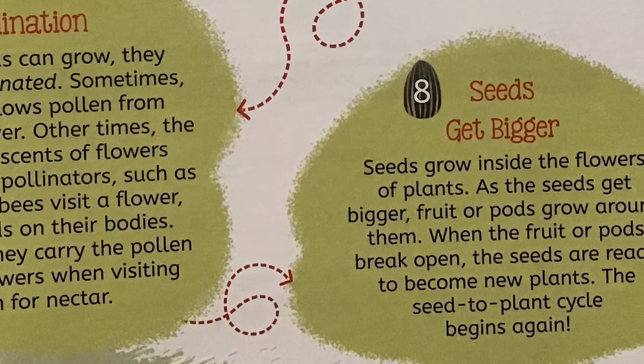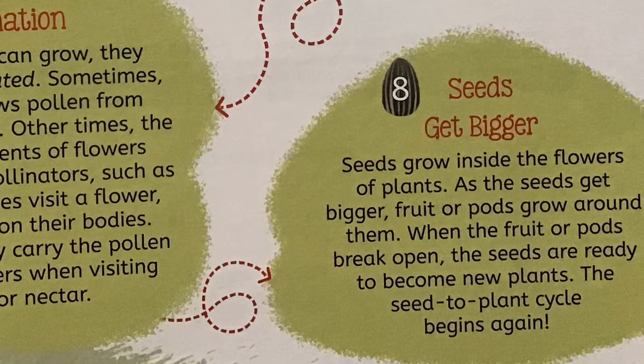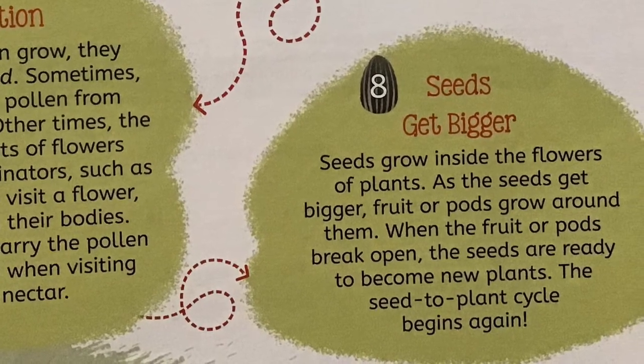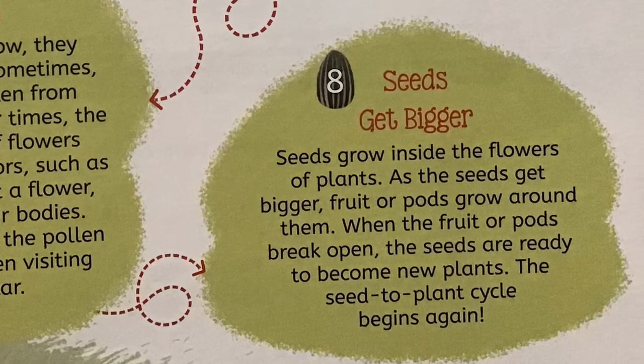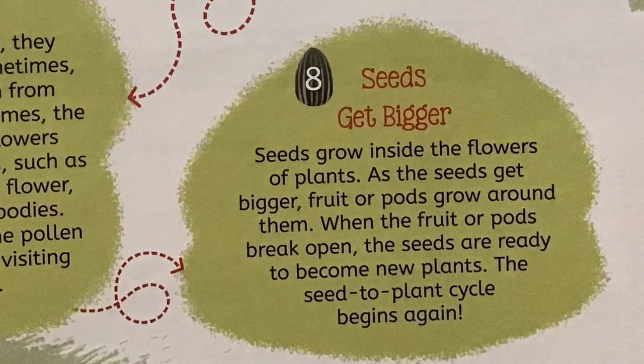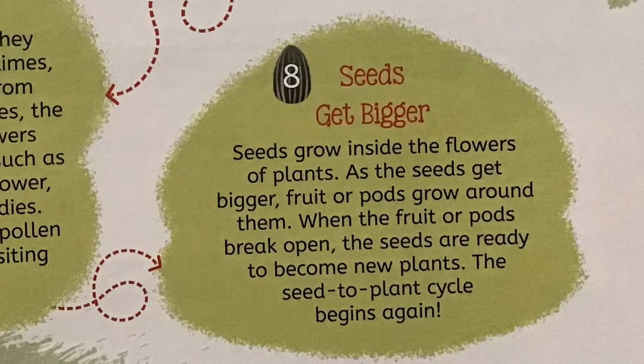Step 8, seeds get bigger. Seeds grow inside the flowers of plants. As the seeds get bigger, fruit or pods grow around them. When the fruit or pods break open, the seeds are ready to become new plants. The seed to plant cycle begins again.